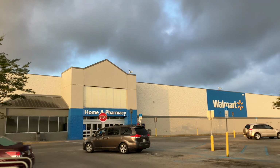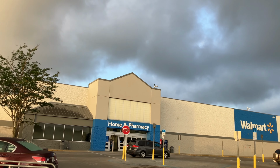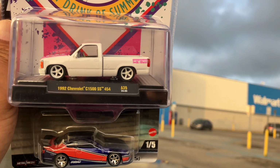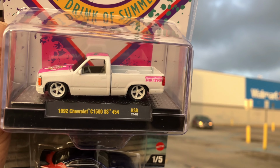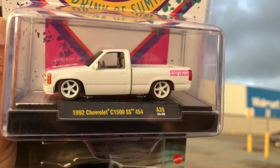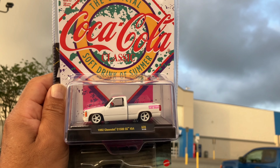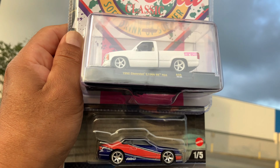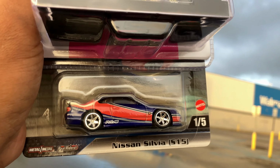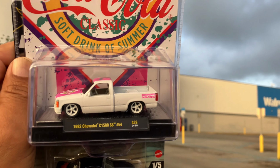We are back at my local Walmart, and you guys are in for a special treat, or I should say I'm in for a special treat. My friend Kevin just got this for me. Look at this. He got me the Chevy 1500, the Coca-Cola white one. Man, I've been looking for this truck. It is so beautiful. He got it yesterday at Fairhope Walmart over there in Alabama. He texted me, and I was like, dude, grab that truck, man. I want that truck so bad. And he also got me another Nissan Silvia. But yeah, this is the treat for the day. What a truck, man. I love this thing.